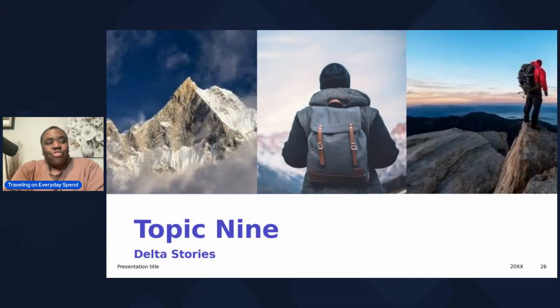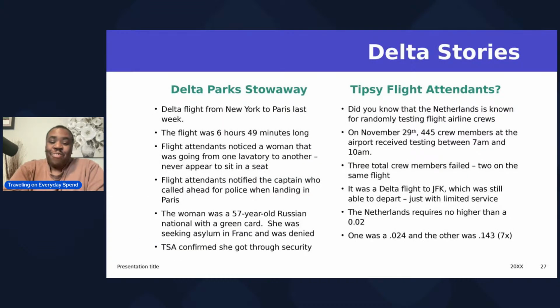So I wanted to also share with you a couple Delta stories that I found very interesting, and just to kind of bring some light to a couple things. So one is about the Delta stowaway. Delta had a flight from New York to Paris last week, and the flight was 6 hours, 49 minutes long. So it wasn't a very short flight.